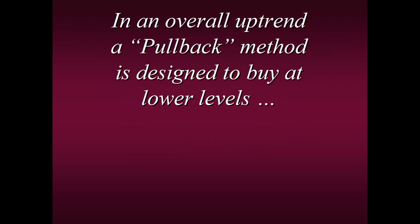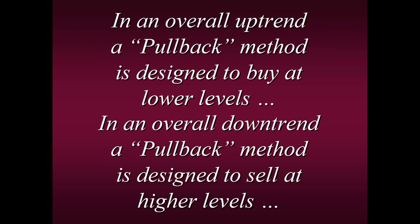Now, if you're not fully aware of what pullback trading is, let me share with you the definition of a pullback method. In an overall uptrend, a pullback method is designed to buy at lower levels. And conversely, in an overall downtrend, a pullback method is designed to sell at higher levels. Now, I'm proud to say we have an extremely consistent pullback method at Specialist Trading and Pro Trader Strategies, and that's what we're going to be sharing with you today.